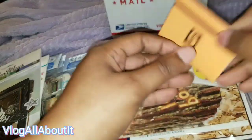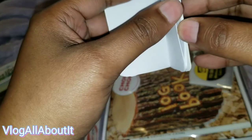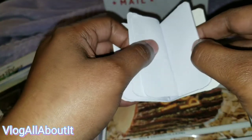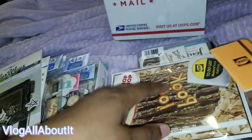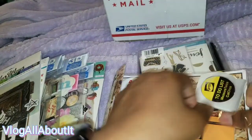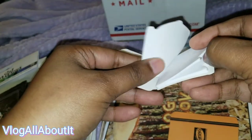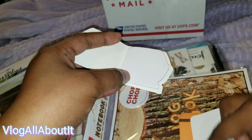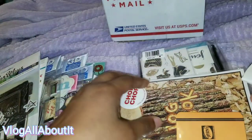Let's see. Oh, I can't pull. Oh, there it is. The pages are stuck together. Yeah, the pages are super stuck together. But it's got this little sticky bit right here. Okay, let's pull out the little to-do list. These are sticky notes. And it's not very sticky, though. It's not sticky at all, to be honest. So let's put that there and see. That's not very sticky at all. But it's sticky notes. That's cute.